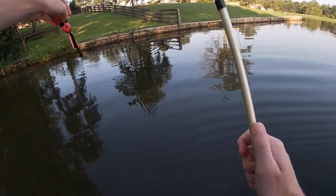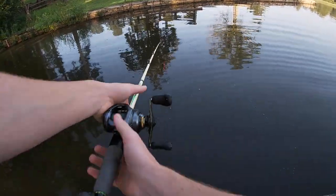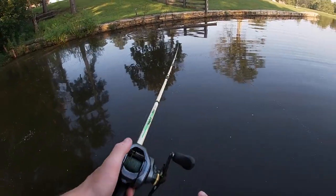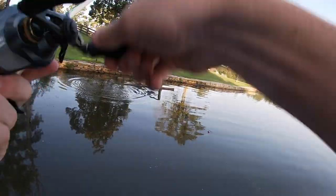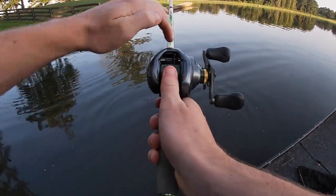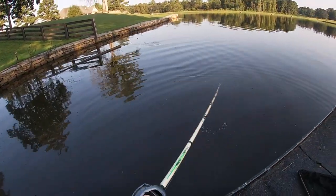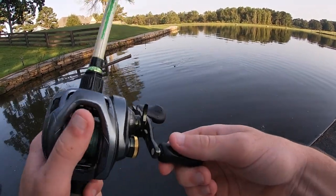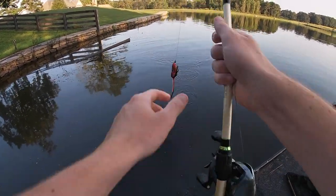That is one thing about this frog that I set the hook and I can feel it pull the body out of its mouth because the hooks are at the top of it. Oh my God, that's a good fish. Oh my gosh. Oh my God. He spit it. No. That was like a freaking 5 or 4 pounder. I'm not even joking with you guys. That was a big fish. Oh my gosh. That was insane.